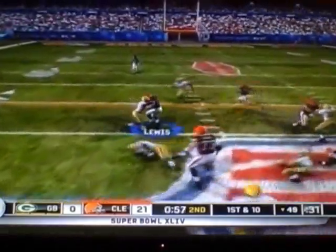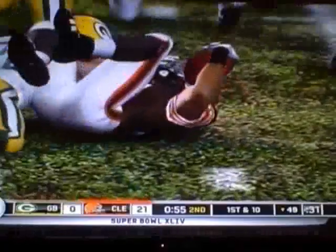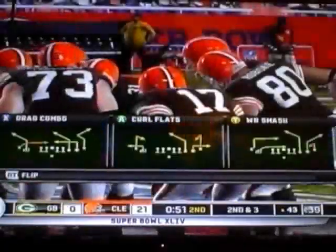Lewis on the run. Atari Bigby makes the tackle. Lewis gets 7 yards on the play.